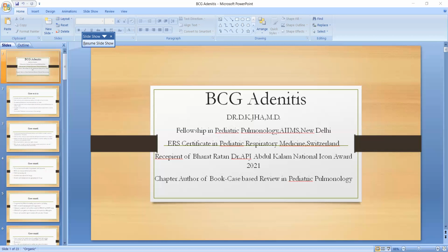So what is disseminated BCG infection? It is also called BCG-osis or disseminated BCG disease. It is the most serious complication of BCG because mortality occurs in one case per million recipients of this BCG vaccine. Although it is not common, it is the most serious complication of BCG vaccine. It is seen in children with primary immune deficiency like severe combined immunodeficiency, chronic granulomatous disease, complete DiGeorge syndrome, and MSMD.